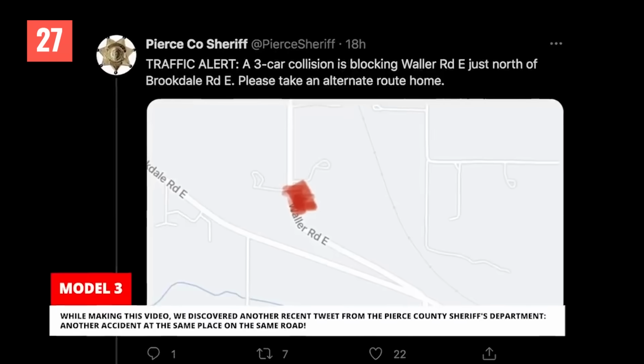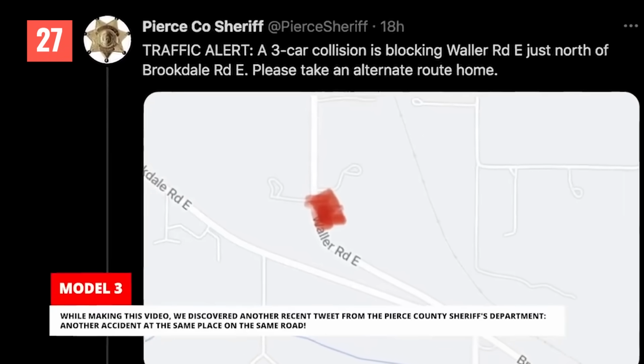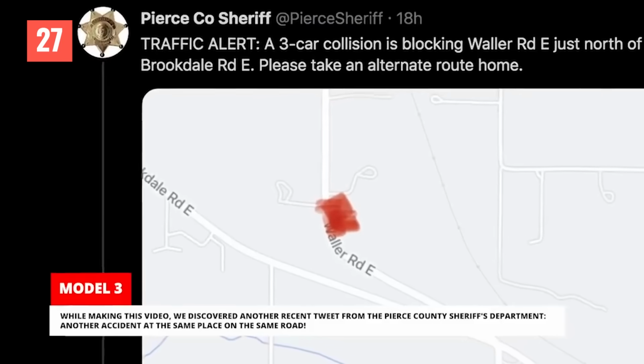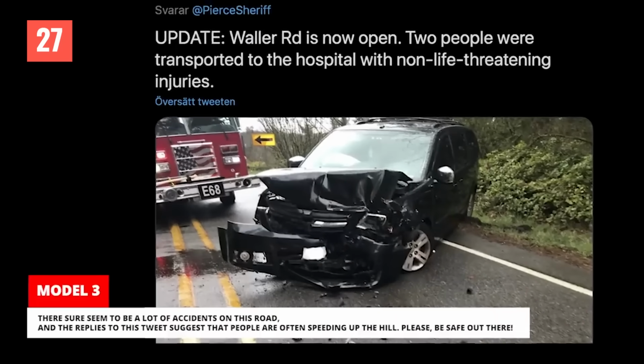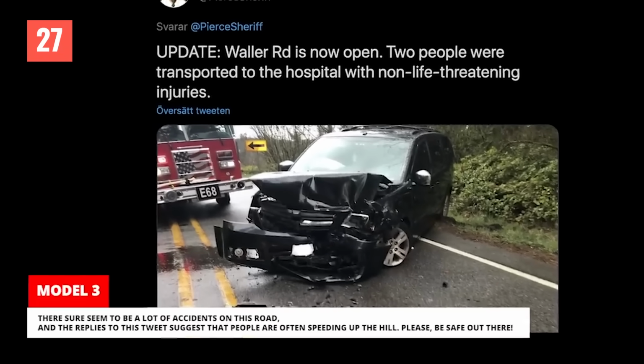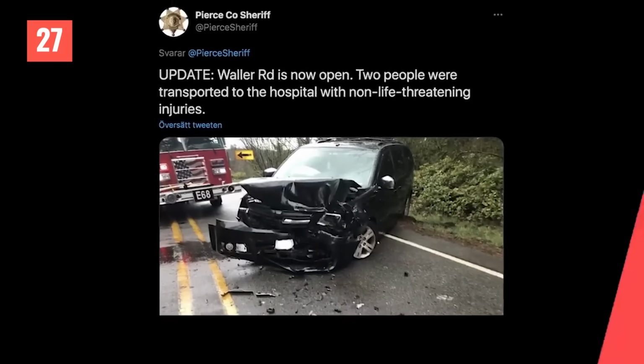While making this video, we discovered another recent tweet from the Pierce County Sheriff's Department, another accident at the same place on the same road. There sure seem to be a lot of accidents on this road, and the replies to this tweet suggest that people are often speeding up the hill. Please be safe out there.